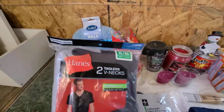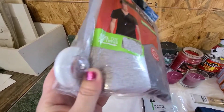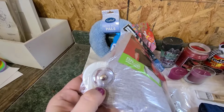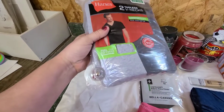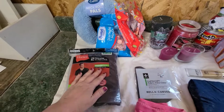And there was this pack of men's extra large v-neck t-shirts. They have the thing on there. It's on there really tight, so I don't think my husband's going to be able to get the wire cutters in there to get it off. So I'll have to see if I can get an industrial magnet, that's what you guys say to find, and see if I can get that off of there.